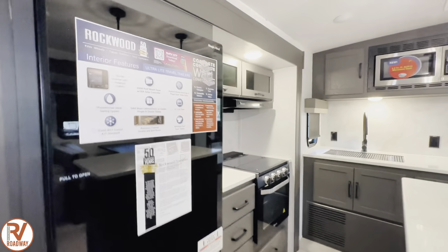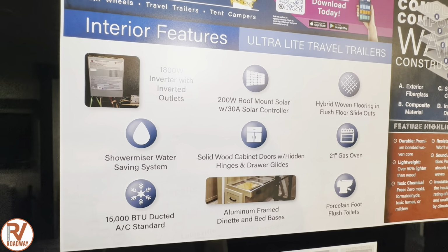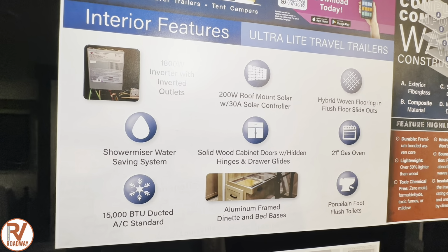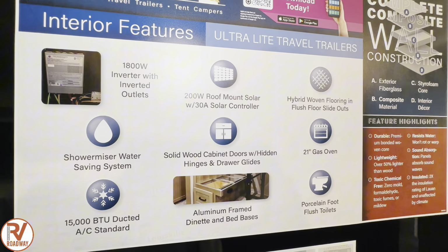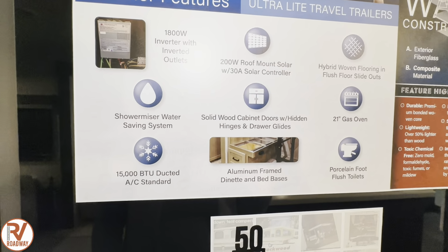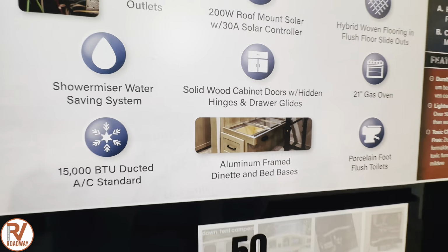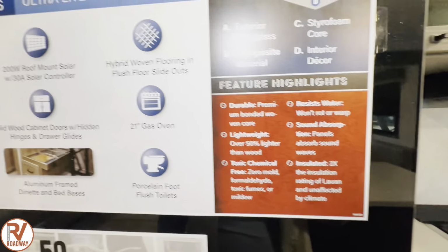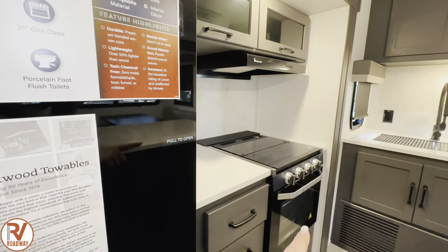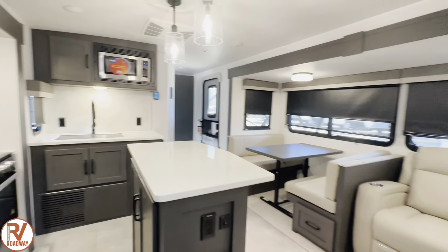Now, before we go any further, let's just read some of these features right here. You're going to see it comes with an 1800 watt inverter with outlets, shower miser water saving system in that shower. You're going to get the 15,000 BTU ducted AC, 200 watt solar panel on the roof with a 30 amp solar charge controller, aluminum frame dinette and base, guys. Your bases, so your bed base, your dinette base is aluminum framed. You're going to get hybrid woven flooring in the slide outs, which is this right here. 21-inch gas oven, boom. And then, of course, your porcelain foot flush toilet, which we haven't made it that far, but those are some of the big highlights.